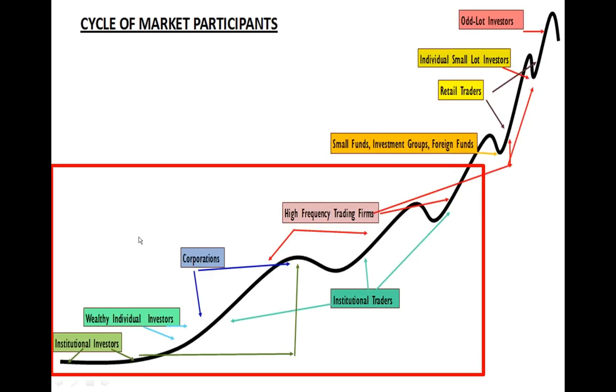Some are fundamentalists. Some are technicians, like institutional traders. High-frequency traders are formula-based, short-term traders. Corporations are buying companies or investing, or they're using it as a means to balance out their earnings because they are a cyclical company. They control 80 to 90% of the trading activity, depending on how many of the cycle of market participants are active in the market at that time.